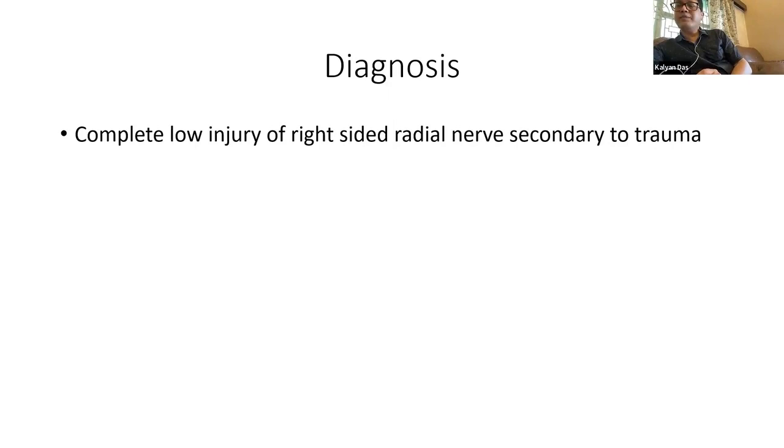And for the thumb, what are the muscles which go to the thumb, which are supplied by the radial nerve? Sir, extensor pollicis longus and brevis. Extensor pollicis longus and extensor pollicis brevis. Apart from that, any other? Sir, abductor. Abductor, yes. What is the name of the muscle? Abductor pollicis longus.